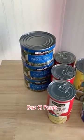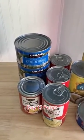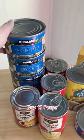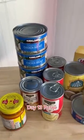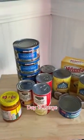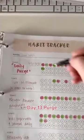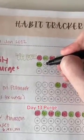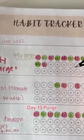I even have this little can of milk. My mom bought it last Christmas to make a dessert, but she bought one too many. It's still been sitting in my cupboard since last Christmas. Again, not expired, but we're not using it, so time to get it out. I do have a local food pantry that I will take it to in the next day or two. And then my favorite part of the day, going to my handy dandy journal, filling in day number 13. I remembered to press record today instead of taking a photo of this process. See you guys again tomorrow.